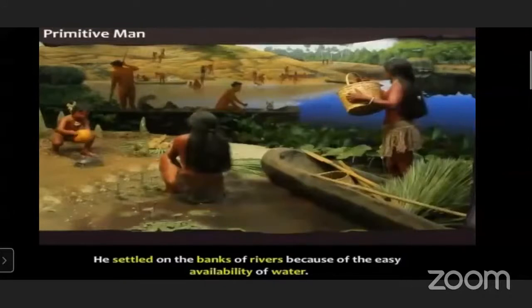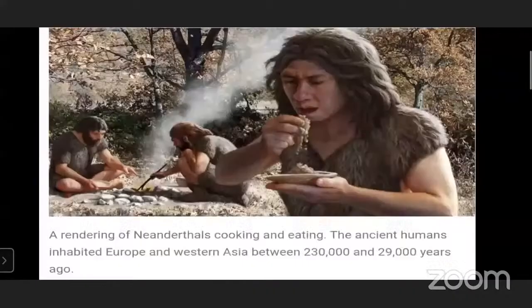And you can see in the front, there are two ladies. One lady is holding a basket. So they are waiting for the men to return with the catch of fish.